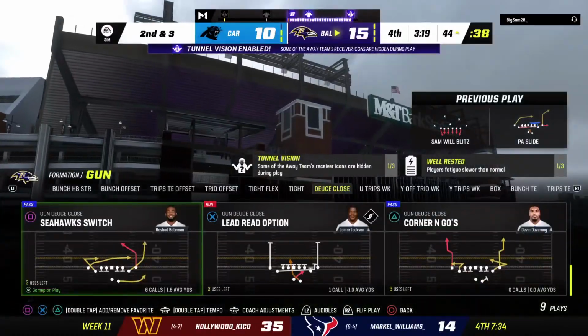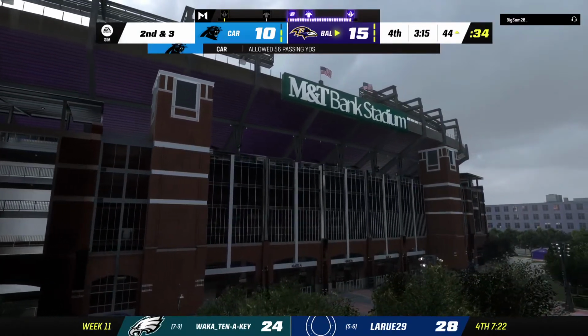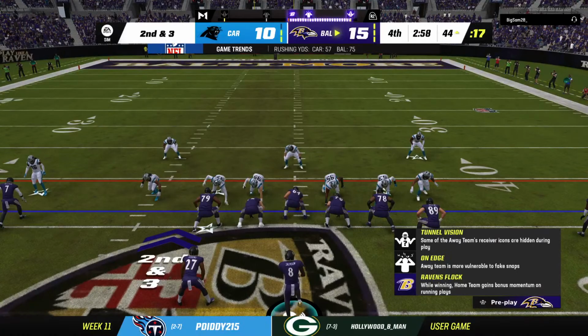And this will be stopped at the 44. That one good for 7 yards. Nice play call, a little bit of play action right there. If you can get those linebackers to freeze for just a split second, that's usually all the room you need in order to get it to your tight end.